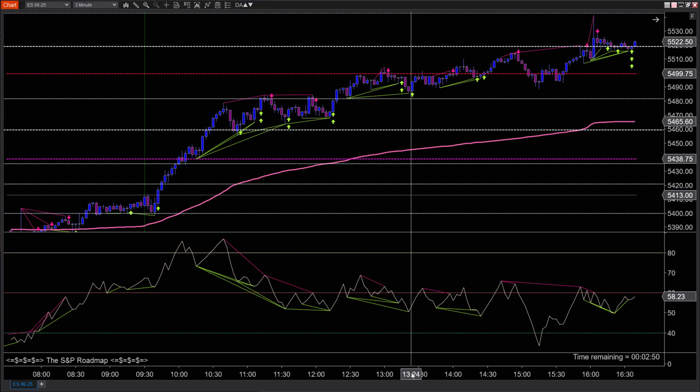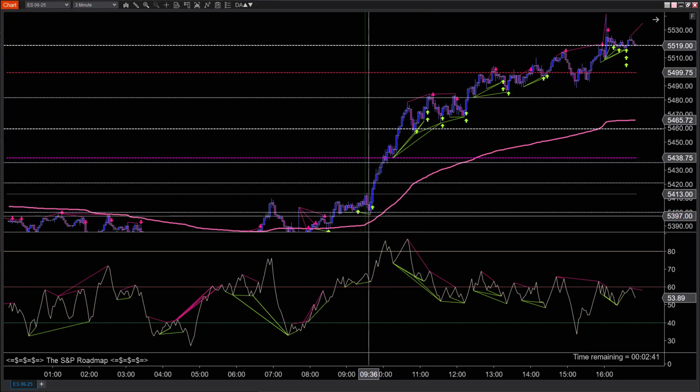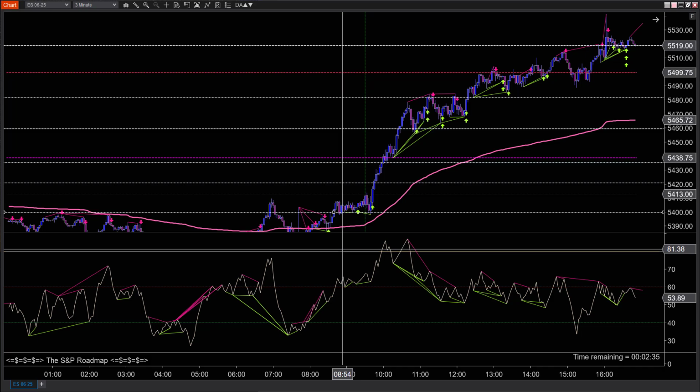So if you look and zoom out, this is what happened for the rest of the day. Market closed up over here, and there is that entry. So right there out of the open, again, not cherry picking anything. This is exactly what happened yesterday. You had a perfect opportunity to get long.